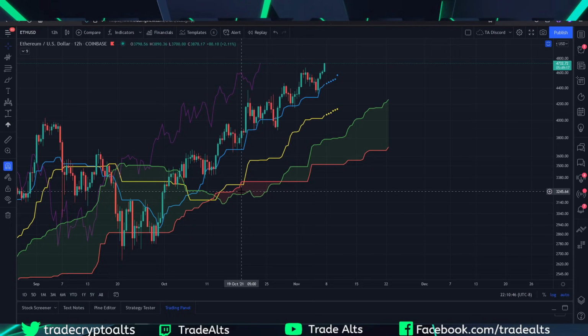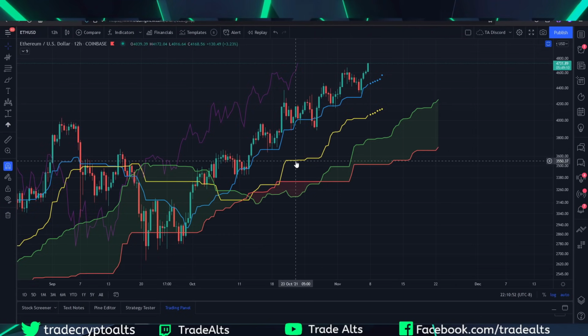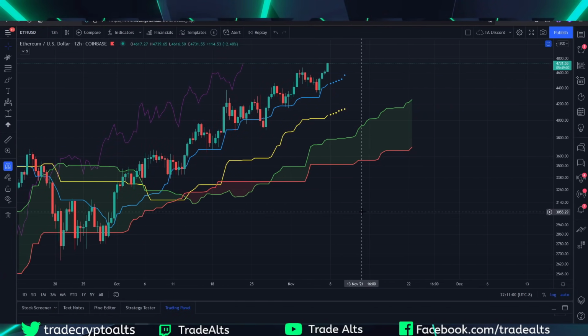You have not had a mean reversion yet as far as the Coinbase chart goes. We have not had a mean reversion to Kijun yet, so I would definitely be looking for that. And I think when that comes, possibly a really nice opportunity. So I'll tell you right now, this is as bullish as you're going to see. This is a thing of beauty if you're in ETH right now.